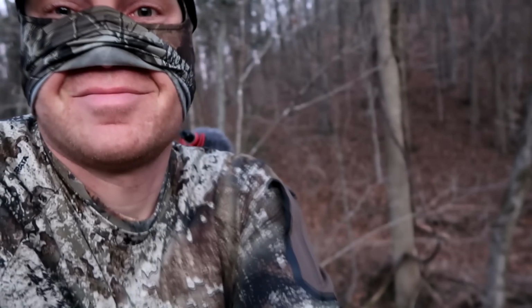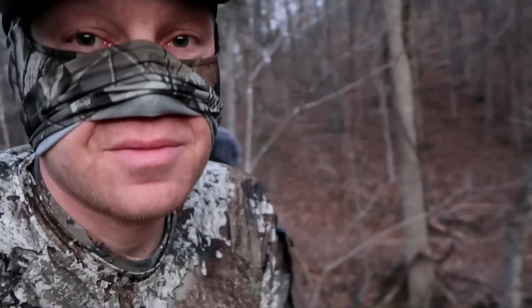Buddy's place. We're up in the tree. We're gonna keep our fingers crossed. Be quiet. Just see what happens out here. There's a little rainstorm coming in this afternoon. Well, the wind is blowing pretty hard down in here, but I think we're gonna see some deer. So we're gonna kick back, keep our eyes peeled wide open, ready for some whitetails. Stay tuned. Check out my view right here.